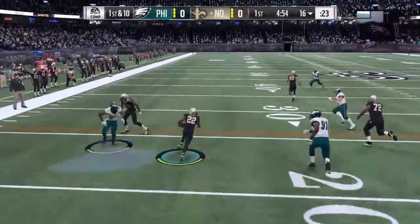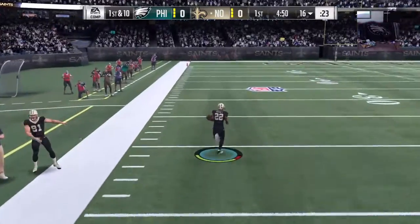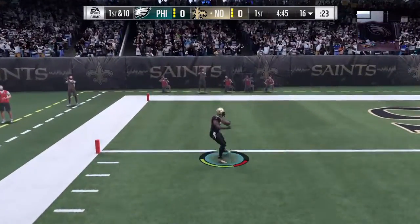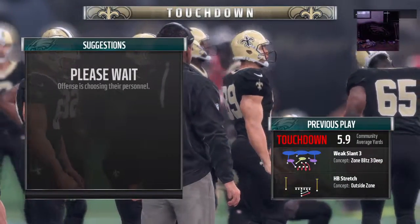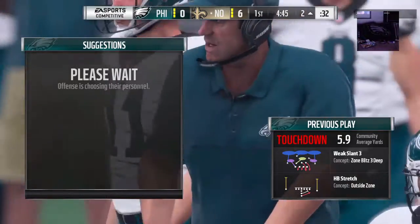And the former Heisman winner, this is Mark Ingram. There goes Mark Ingram. Touchdown, New Orleans. Mark Ingram, 84 yards. And the Saints have taken the early lead.